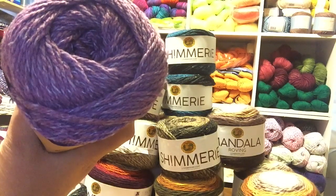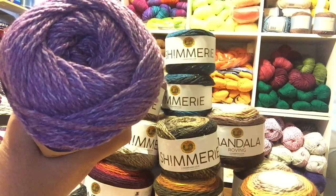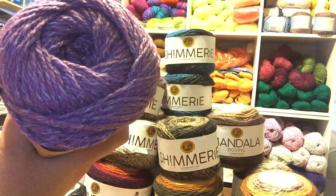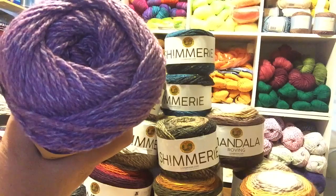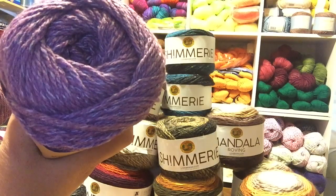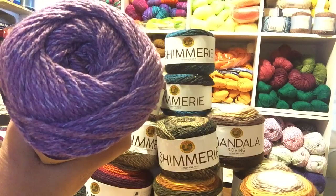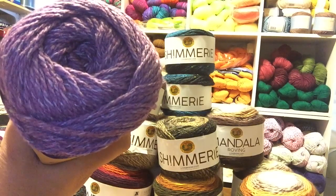And it's 40% wool, 40% polyester, and 20% acrylic. And this is made in Turkey. 202 yards is considered a 4-weight. Crochet hook is a 5.5. Knitting needle is a 5. This is out of, they say, recyclable tweed.